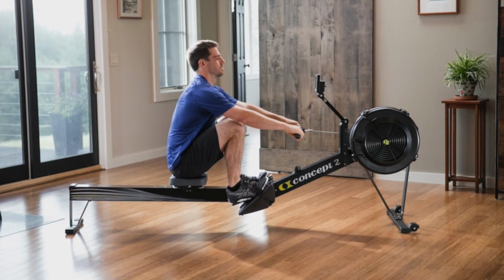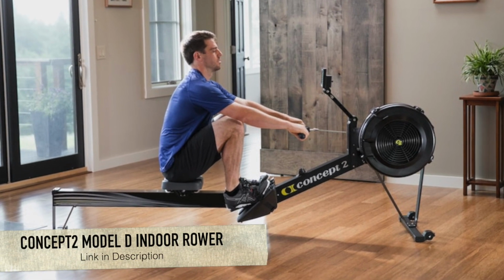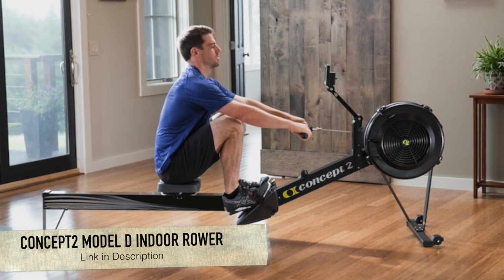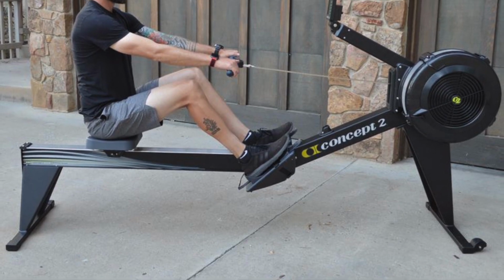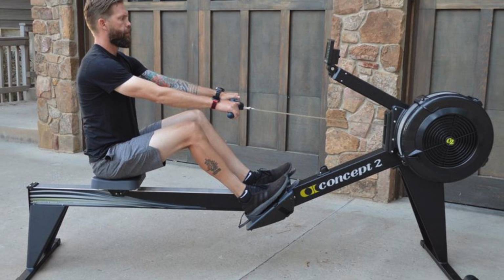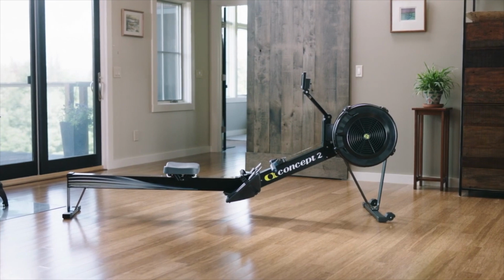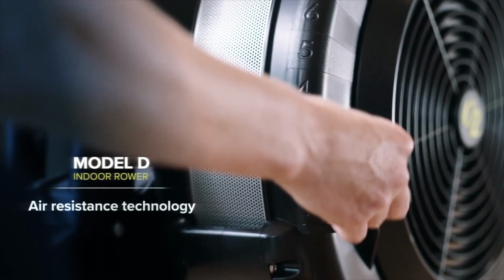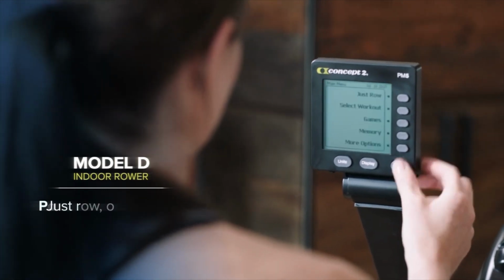And as usual, a bonus, the Concept 2 Model D Indoor Rower. Anyone who has set foot inside a gym will have likely spent some time thrashing away on a Concept 2. The ubiquitous machine is the best-selling indoor rower in the world, and that's because the hardy air resistance system can handle a pummeling from Olympic athletes.